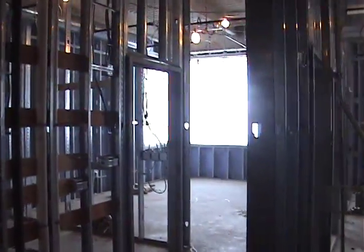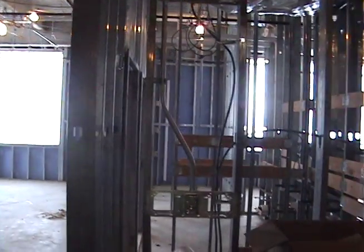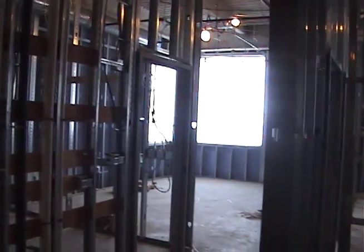This is the entrance to the nurse's office. In here with the waiting room, examination rooms, office space in here. Much larger facility for students and staff.